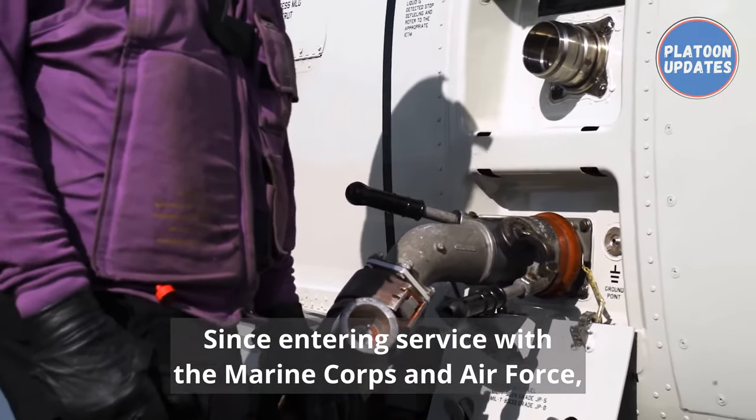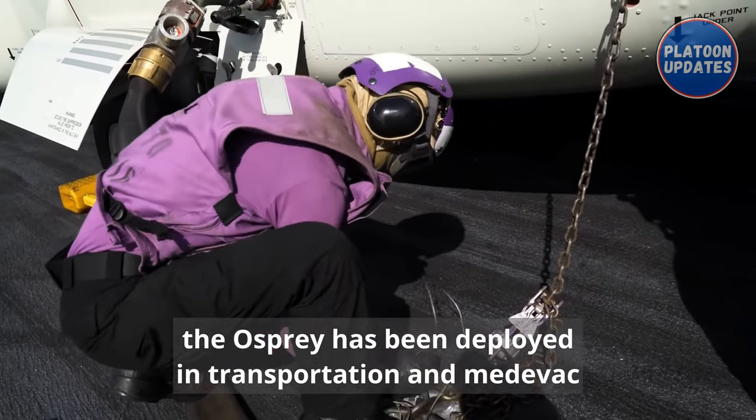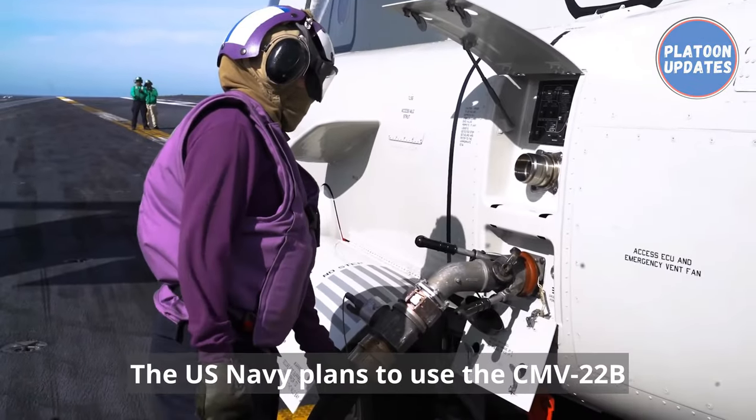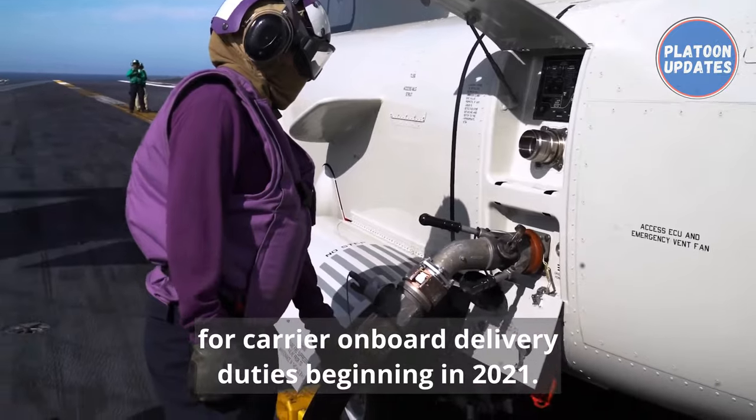Since entering service with the Marine Corps and Air Force, the Osprey has been deployed in transportation and medevac operations over Iraq, Afghanistan, Libya, and Kuwait. The US Navy plans to use the CMV-22B for carrier onboard delivery duties beginning in 2021.